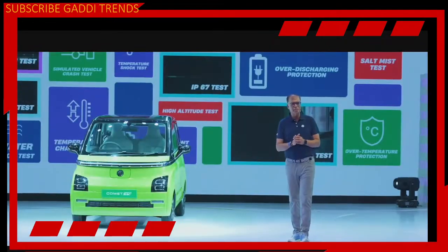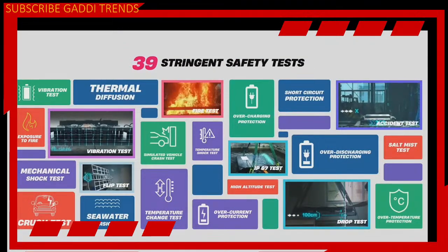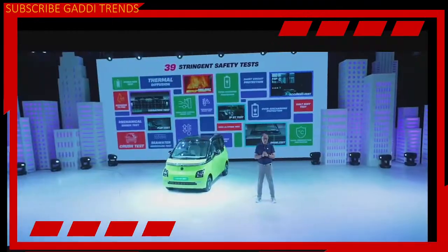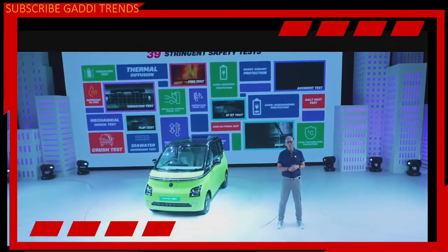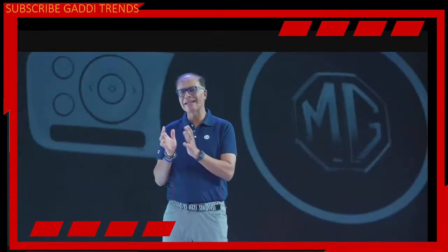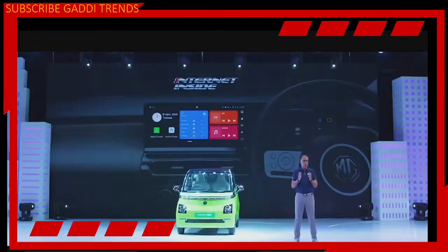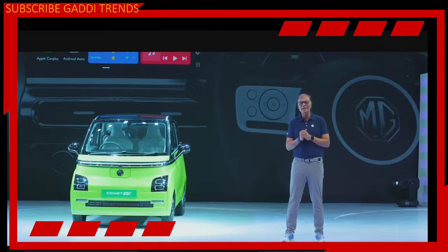Your safety is our primary concern, which is why we have taken the Comet EV through 39 stringent tests to make sure it meets all vehicular and battery safety norms. Of course, Comet EV will come laden with tech and connected features, which MG is so well known for and pioneered in all its vehicles in India, which makes it not just another EV, but truly a smart electric vehicle.